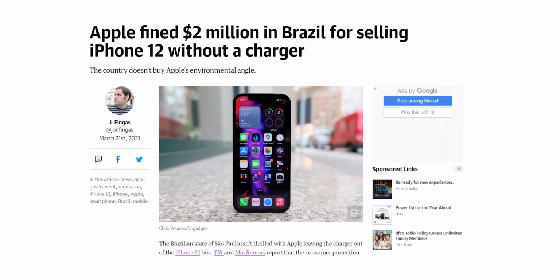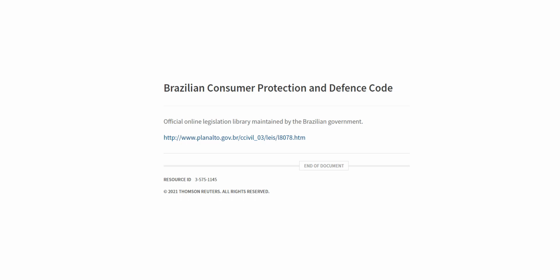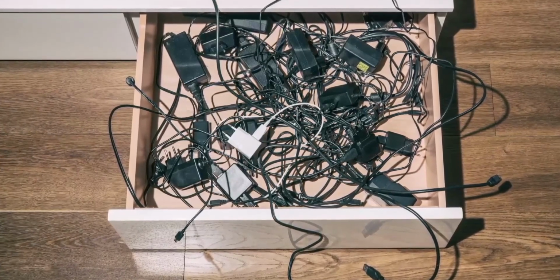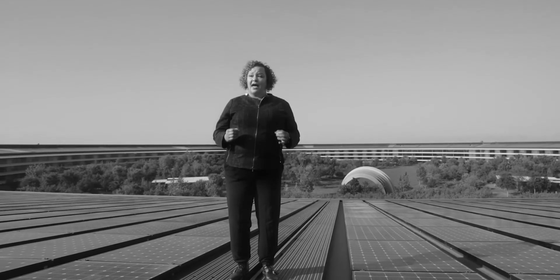Yes, you read that right. Apple has been fined $2 million for not including a charger with the iPhone 12 in Brazil. Brazil has a consumer defense code where it is mandatory to include chargers. Apple argued that a lot of people already have spare chargers with them, and this move would reduce the carbon emissions, but that didn't convince the agency.